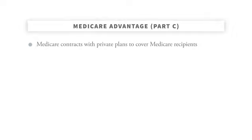Traditional Medicare does have pretty high cost sharing though. For example, with deductibles for hospital care and 20% coinsurance for patients with physician visits. Traditional Medicare is the most popular option chosen by Medicare recipients, but a second option has been gaining. In this option, which we call Medicare Advantage, or Medicare Part C, Medicare contracts with private insurance companies to take Medicare enrollees. These are often the same plans that operate serving people under 65, though there are some private plans that have made a strong focus on just the Medicare market.